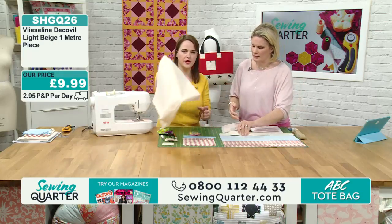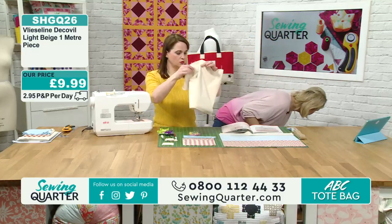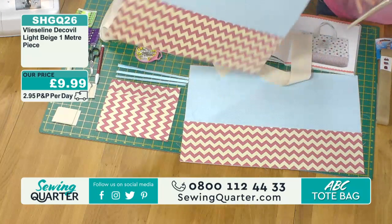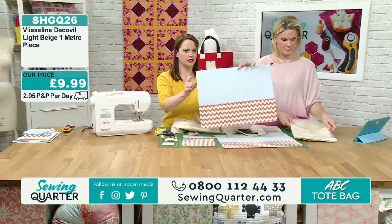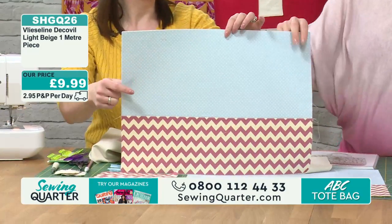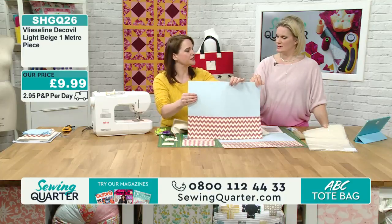Because if you look in comparison, this is the lining that I've pre-prepared. So you can see that that's all soft. And then this is the piece that I've prepared for the outside of the bag. And you can see it makes it stand up. It's sturdy without adding any foamy bits. It doesn't make it padded. No, it just gives it structure.